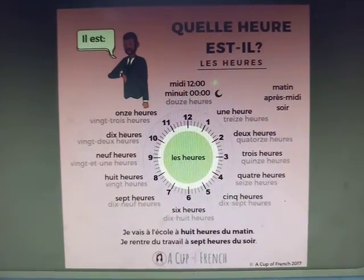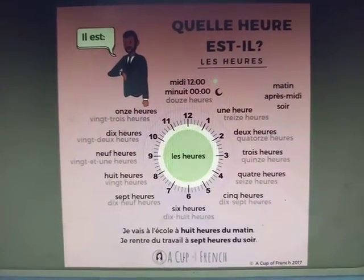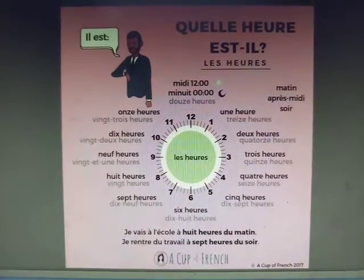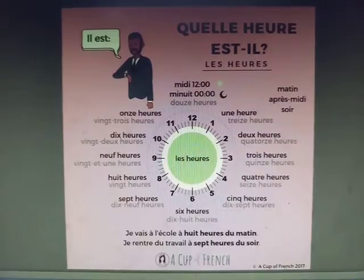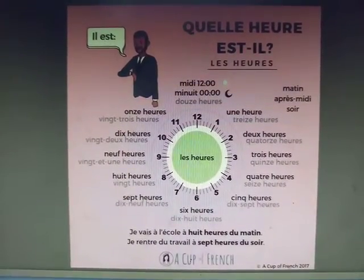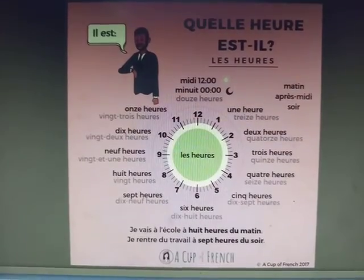And it goes on similarly until 11 p.m., 11 at night, which is 23 hours, 23 heures. After 23, it goes back to 0, which means minuit.